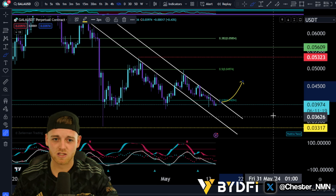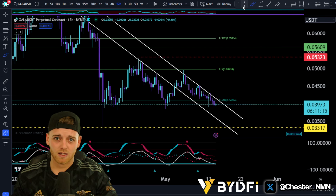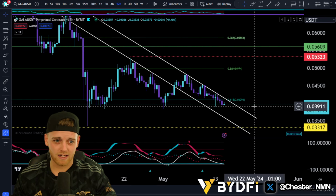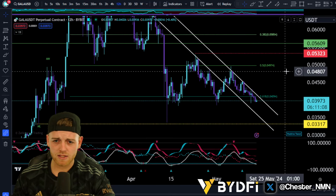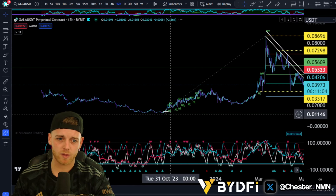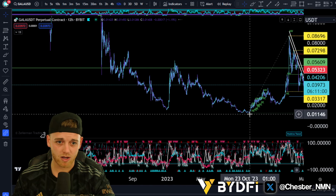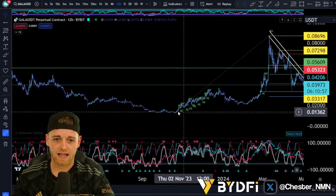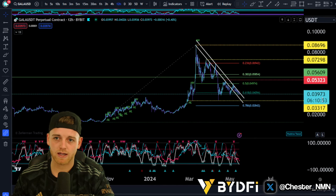And this is where the next trade for Gala is pretty much lined up for a God mode move, okay? Which is very interesting, okay? So let's get into this, and let's talk Fibonacci to start us off here. One thing here is the Fibonacci swing low from that previous bear market is all the way down at around 1 cent, okay? The swing high from this current bull market is 8 cents.